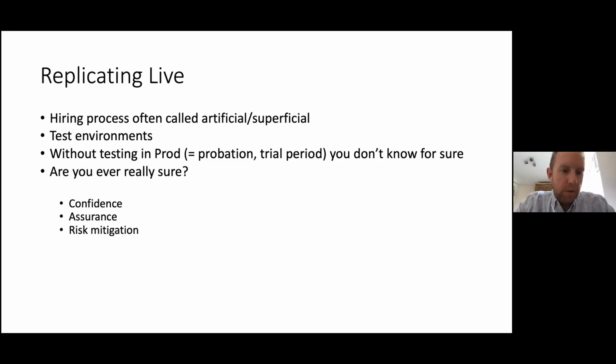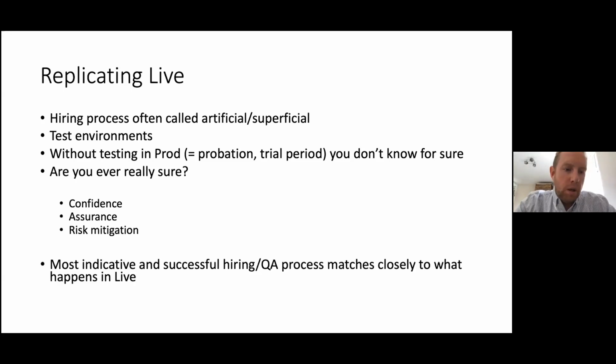But then, are you ever really sure? The whole process is about providing confidence and assurance and mitigating the risks, rather than aiming for 100% perfection. And in the end, what that means is, the most indicative and successful process that you go through is the one that matches most closely to what happens in the live. If you catch the things in pre-prod before they go live, then that is what it's all about.